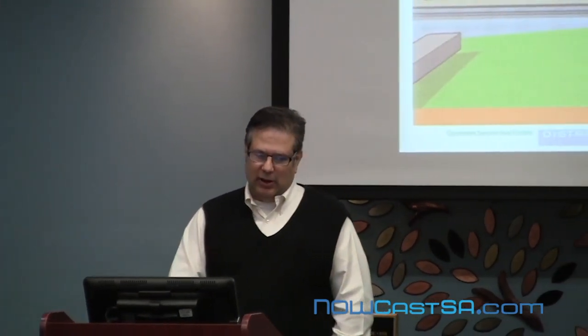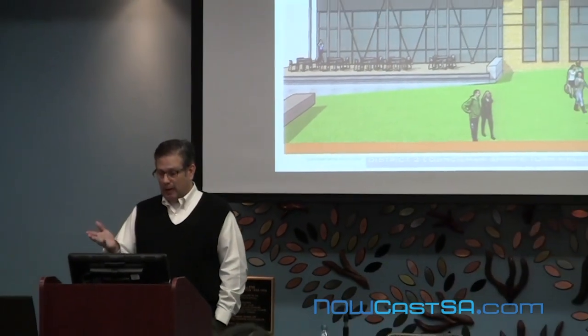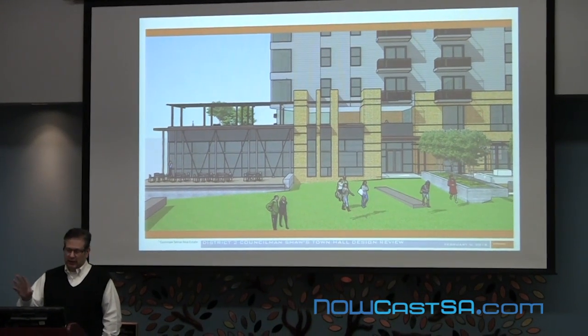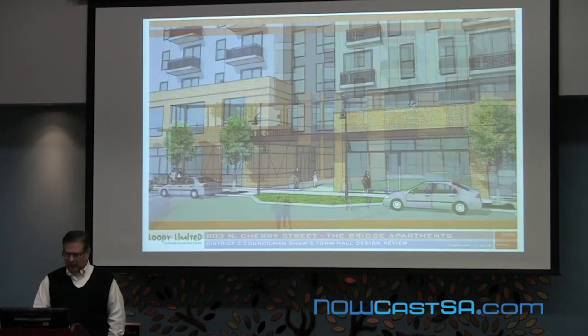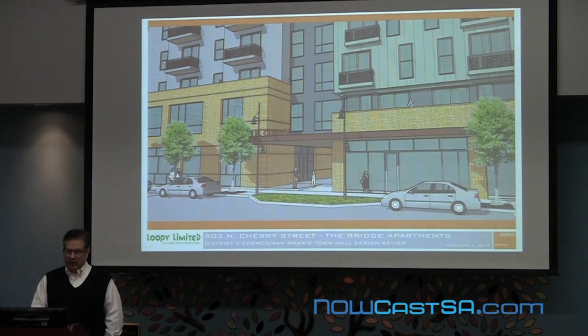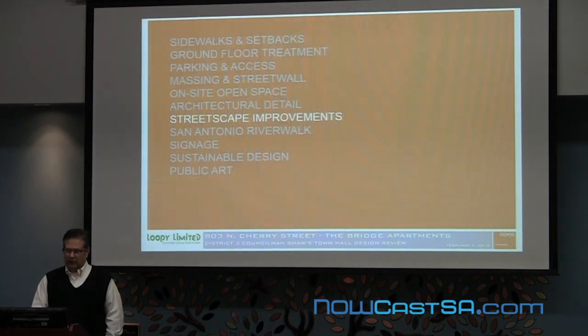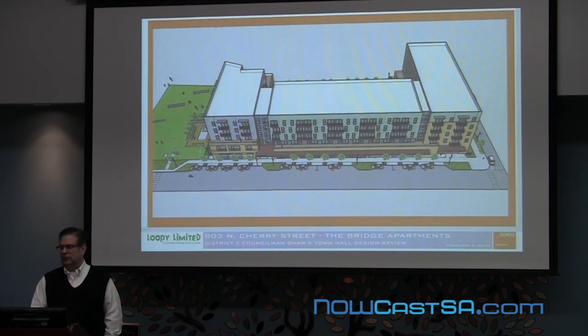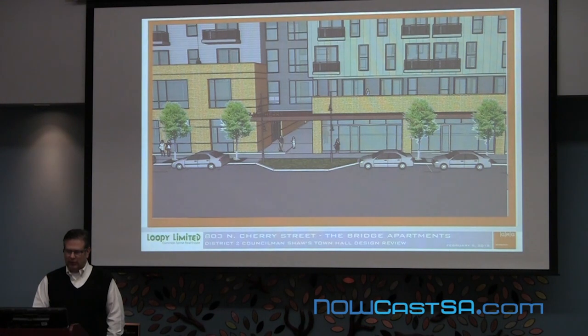Okay, let me get to this, and then I know there's a lot, and this is a long presentation. Architectural detail: at the request of HCRC, we are employing bridge-like details in some of the steelwork that we're showing here. We have certainly brick reveals, interplay of materials, and so forth. Streetscape improvements: we certainly would love to see a vibrant street all along Cherry. But in general, it's what we discussed before. It's the sidewalks, the trees, the street lamps that match the ones around the bridge, and things like that. You can see them there.